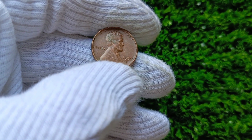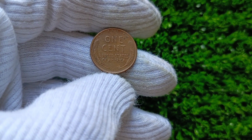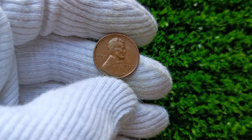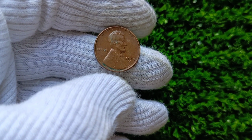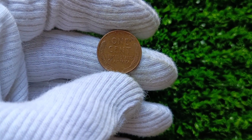The 1957 Lincoln Penny was struck at two U.S. mint facilities, Philadelphia and Denver. The Philadelphia coins do not carry a mint mark, while those from Denver bear the D mint mark beneath the date. In total, over 1 billion pennies were minted that year, making regular circulation strikes common. However, a small number of these coins, particularly those with unique errors or exceptional condition, have commanded significant value in the collector's market.